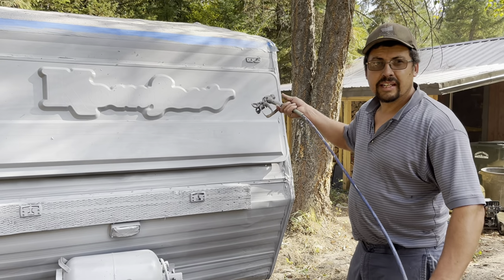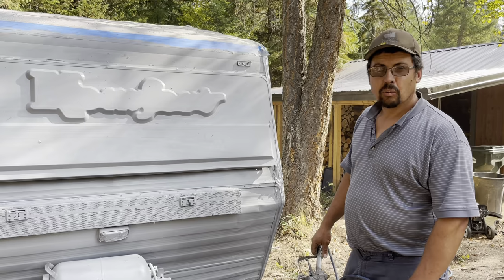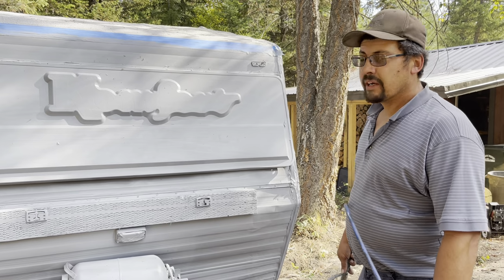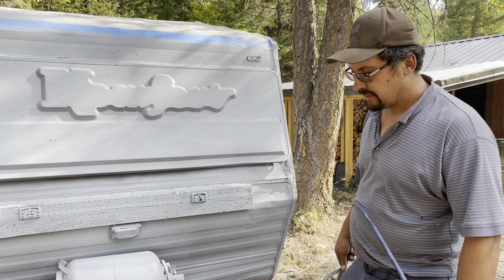We're gonna try to get a few more years out of this camper. There's been some considerable water damage. We got that all sealed up. We got the corners sealed up. We got a brand new roof on it. Looks pretty old, so we're gonna give it a new coat of paint.